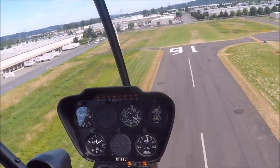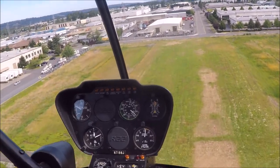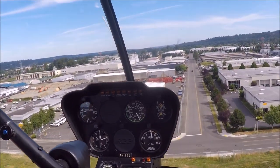Yeah, there's so little wind down here. We got two hawks sitting on the windsock there, so this is a perfect day for some flying.